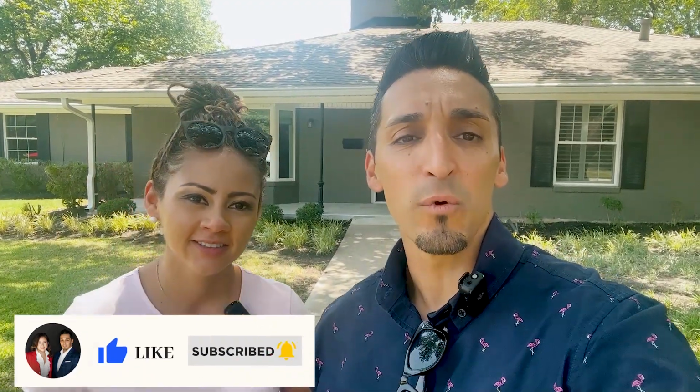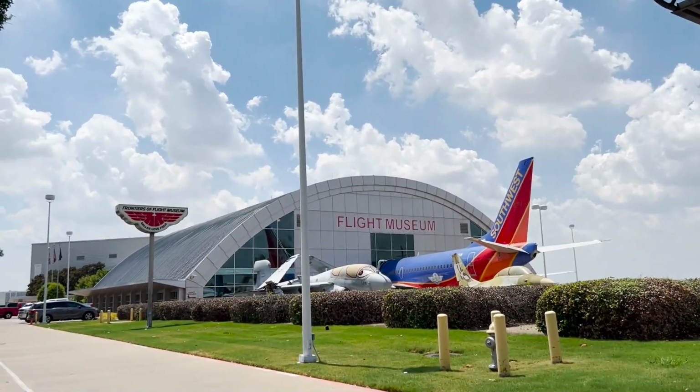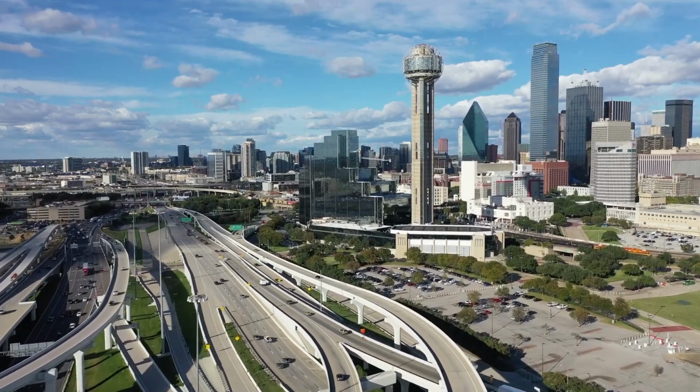All right, guys, so today we're in Northwest Dallas. It's a beautiful ranch style property that we're going to be featuring today. It's actually one of our very own listings. We're about 15 minutes from Love Field Airport, 25 minutes to DFW Airport and only 20 minutes to downtown Dallas. But anyway, Sheila, give us more information on this one.